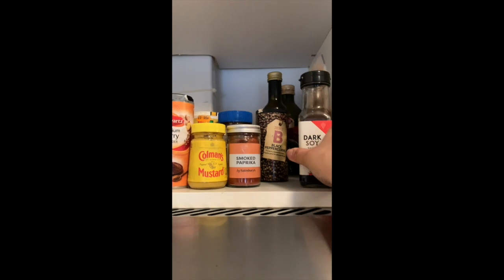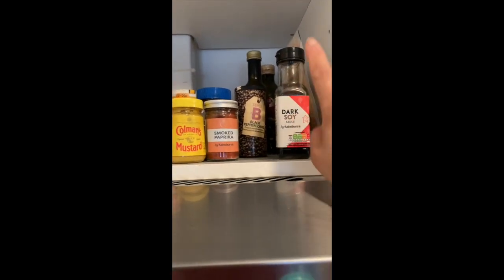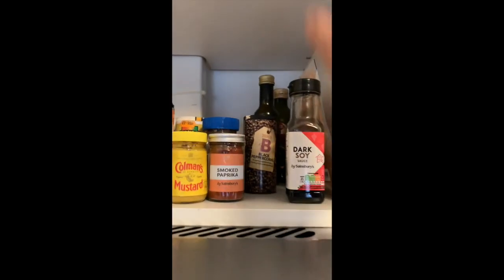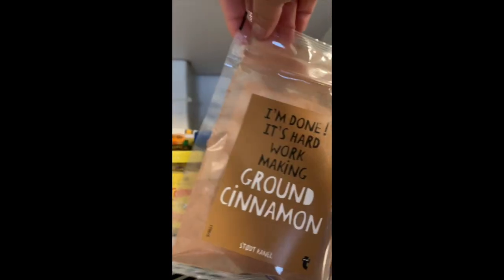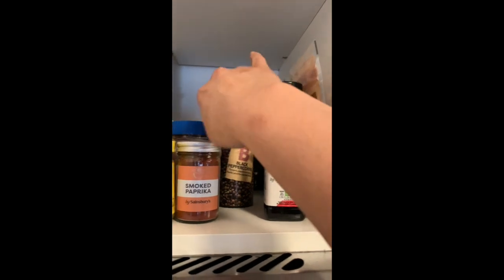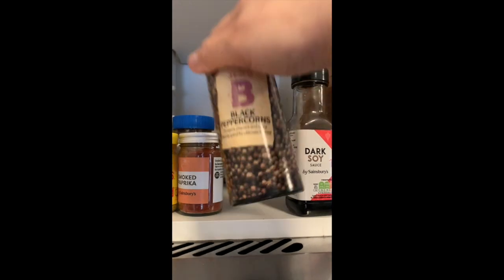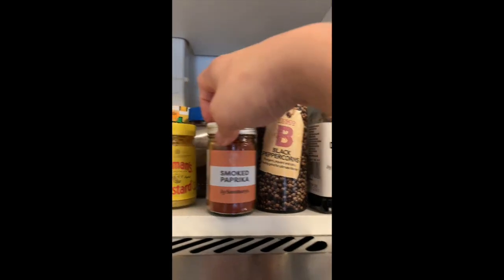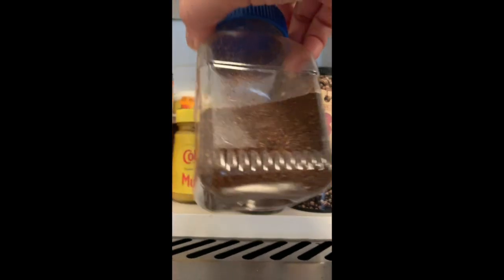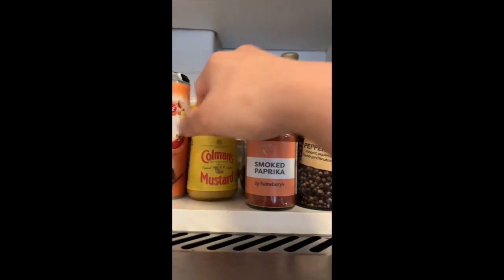I've got my soy sauce. I have to figure out a gluten-free one because this one sometimes still plays up in my tummy, but not a lot, thank God. I just bought this cinnamon powder because I'm gonna make my gluten-free pancake later. The butter, so I just need to put it in the fridge ready for cooking tomorrow. My black peppercorns, smoked paprika. This one is a very nice chili from Nigeria. Thumbs up to Nigerians. This is so good.